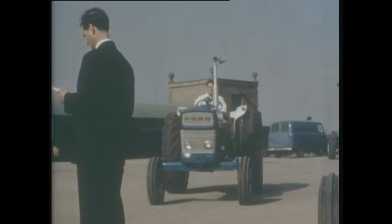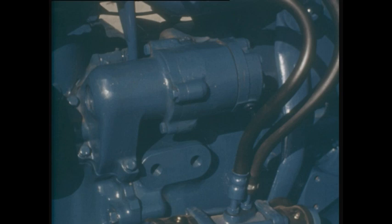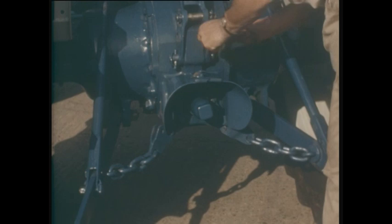Disc brakes. Yes, disc brakes sealed to keep out dust and water. Fully live hydraulics with constant drive pumps are fitted to the whole range. Whenever the engine is running, you have power available instantly. Fully independent PTO. Power here for the toughest jobs. 48 horsepower. And it's so easy to hitch and unhitch with a quick detachable guard.